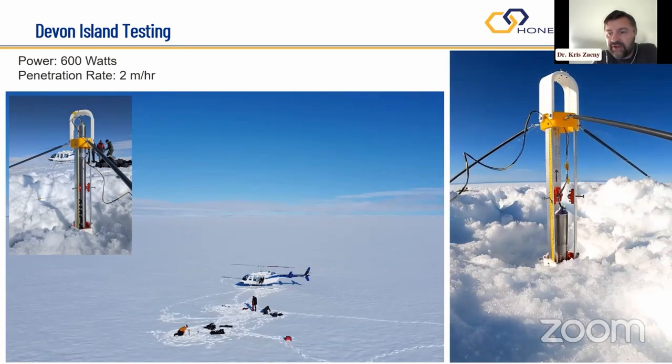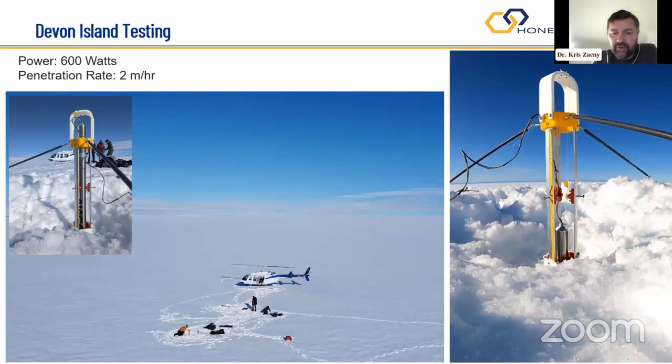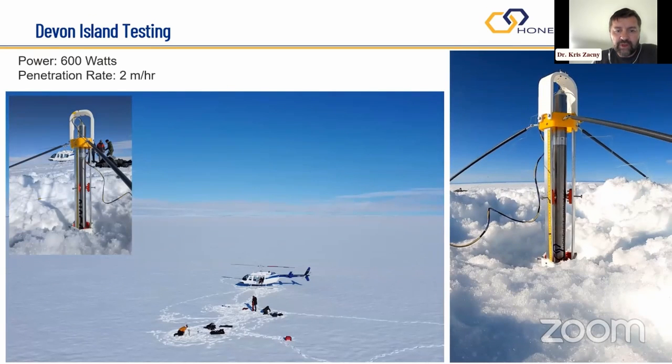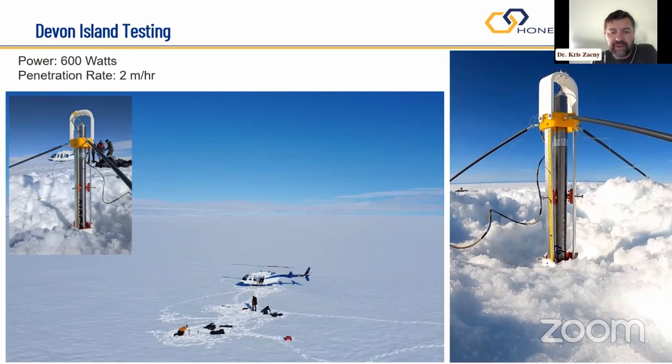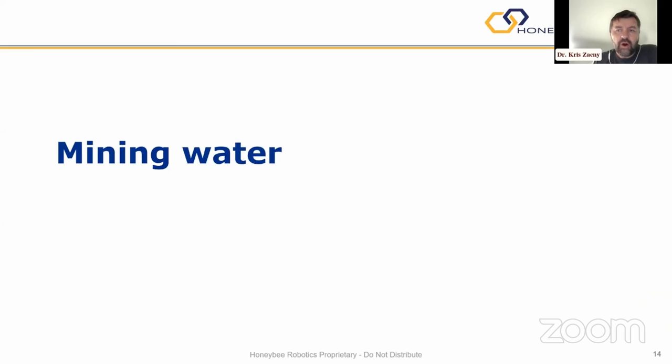On the right-hand side, you can see a video of a probe penetrating through ice a couple of meters down. We only had a few hours to do this experiment before weather turned, and we had to go back to Resolute. But we are going around 2 meters per hour at the power of 600 watts. So this is going to continue. We're going to go back next year and try to deploy a bigger probe slightly deeper.